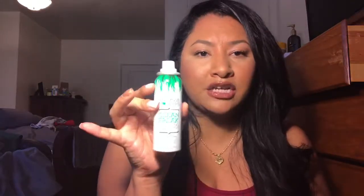I also used the Clean Freak Refreshing Dry Shampoo. I just got a little sample of it because I wanted to try it. I have at least 2-day hair, maybe even more, and so I just wanted to freshen up my hair. I like this stuff because it doesn't leave a white residue or anything like that in my hair. And then I just curled it just a little bit. And then what else did I use?